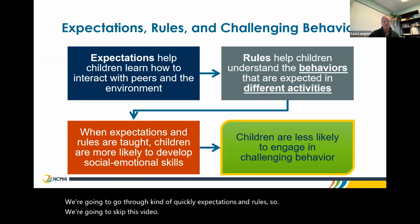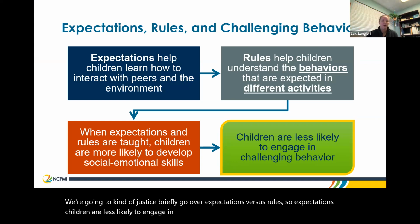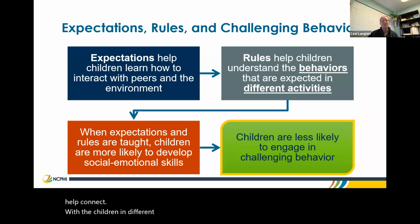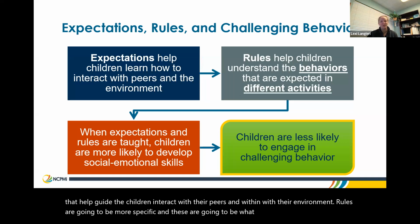We're going to briefly go over expectations versus rules. Children are less likely to engage in challenging behavior when they know what to do, how to do it, and what is expected from them. So both expectations and rules are important. They help connect with the children in different ways. Expectations are going to be very broad agreements that help guide children as they interact with their peers and with their environment. Rules are going to be more specific, and these are going to be what behaviors demonstrate those expectations within a specific setting.